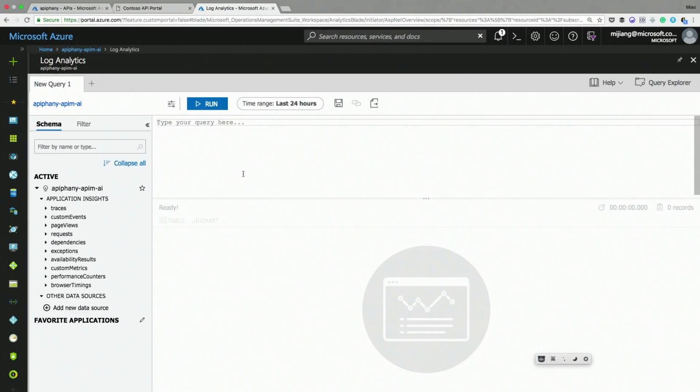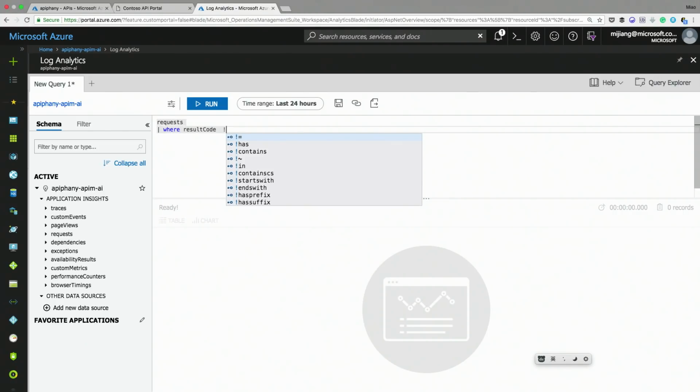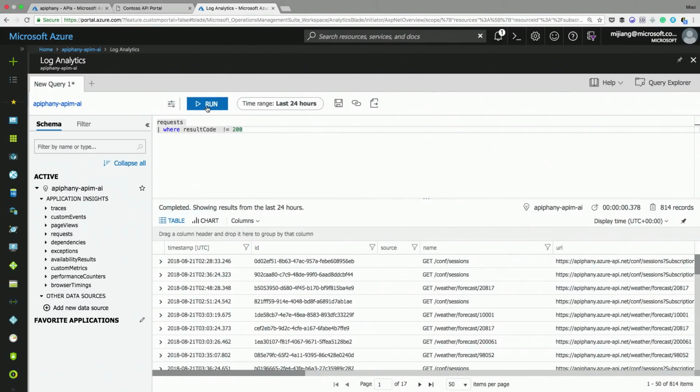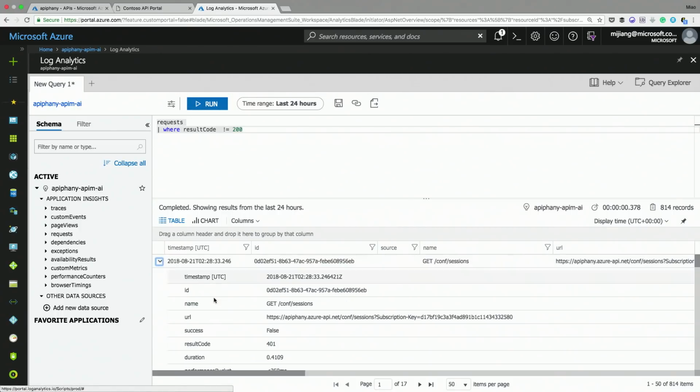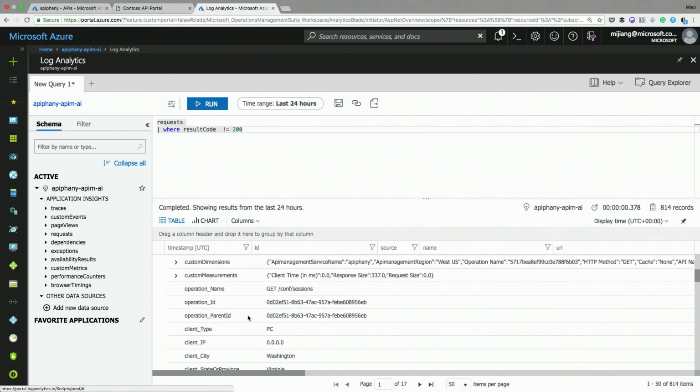Right, and if you already know how to do these queries, it's the same language that you use across any Azure resource. Exactly, yep. So let's say the first thing I want to do here is query all the requests where result code is not 200 in the last 24 hours. Nice. Okay, so here we got one here, and you can see this is the telemetry of one of those 401s that we saw.